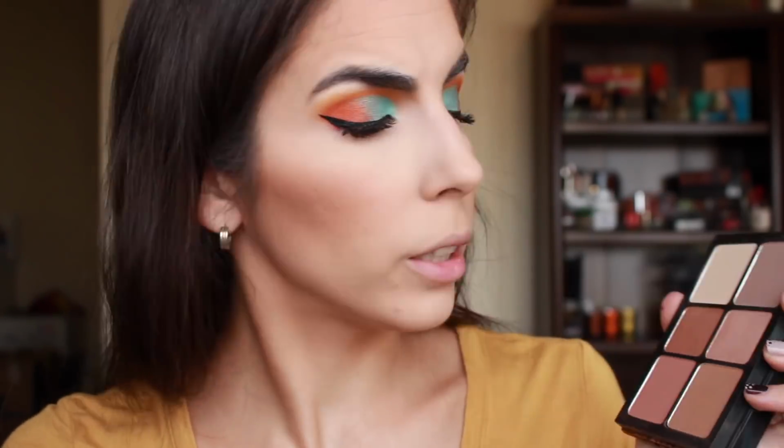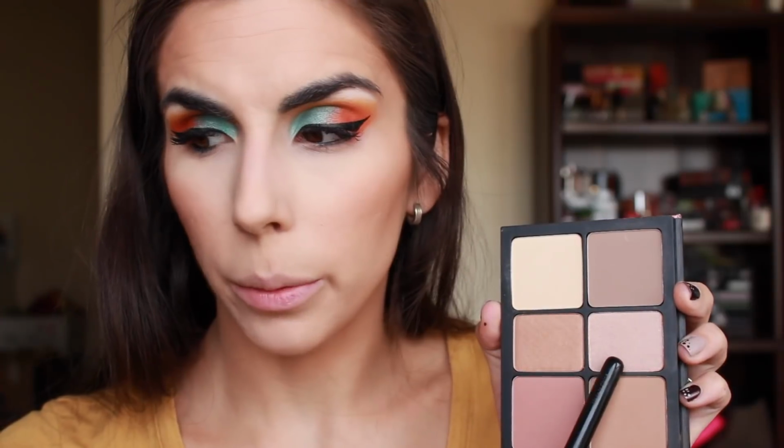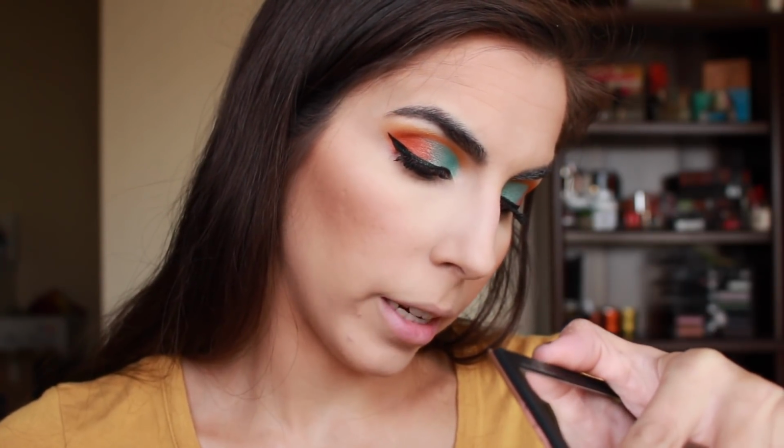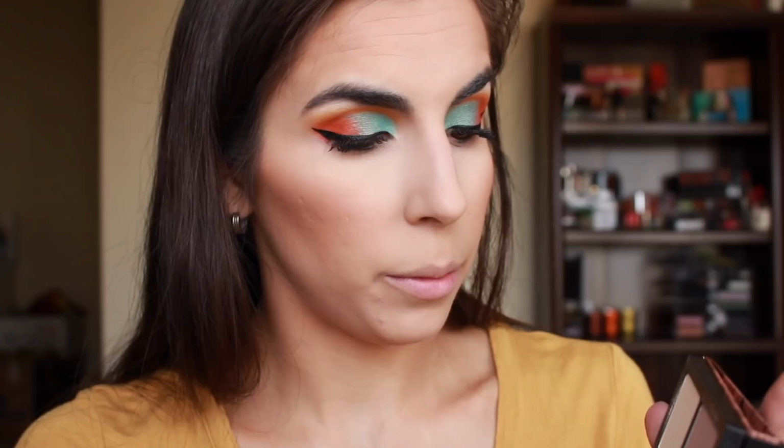Okay, so time for highlight. Let's go ahead and do the lighter one here up top. It just says shimmer highlight. The bottom one says shimmer bronze highlight. They have very creative names, but anyway, just cleaning off my brush and let's go in.